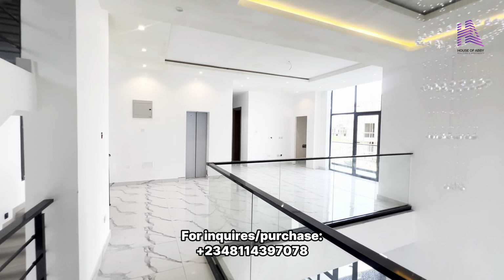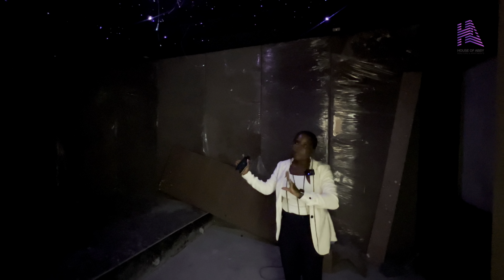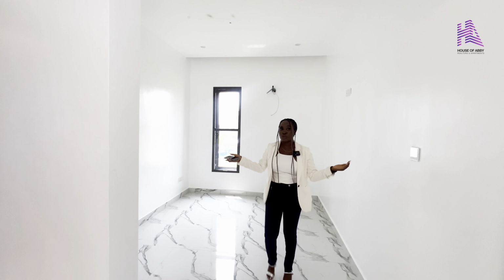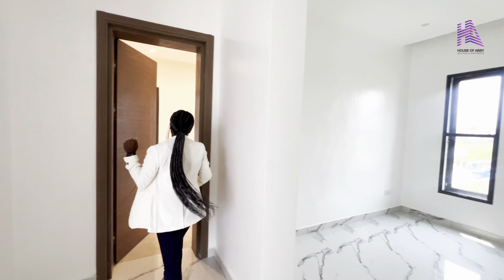To my left is your equipped cinema, your private cinema. Be rest assured that you'll be enjoying a wonderful movie date right in your home with your family and your loved ones. This cinema has the starlight, and there's still a lot of work going on here. This cinema is about 60% ready. And you have a space here that you can also use as your double family lounge or your gym area, which gives you a huge window overlooking this. And right here is one of the bedrooms on this floor.